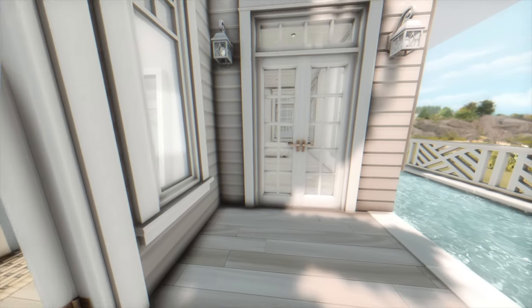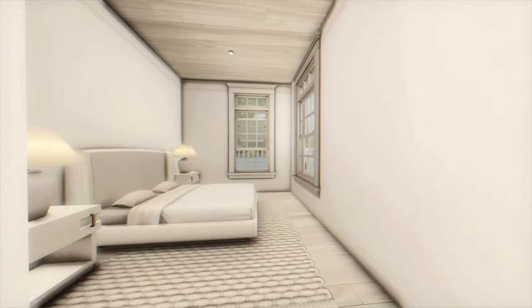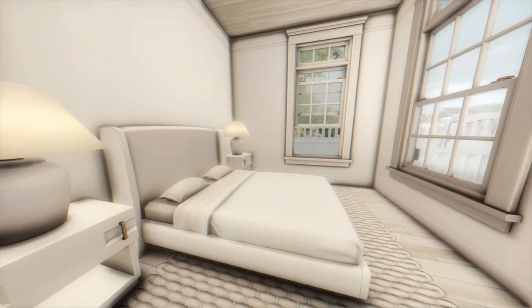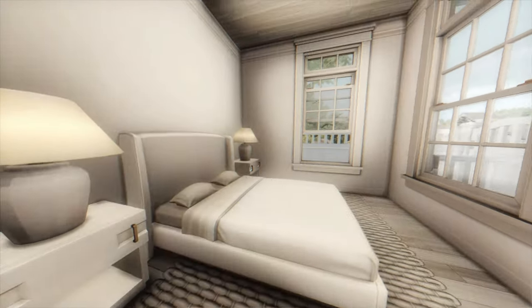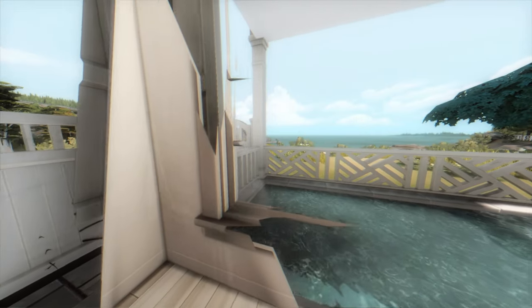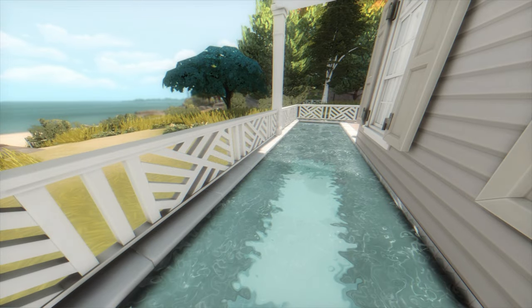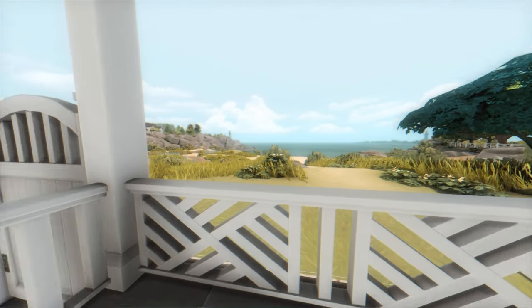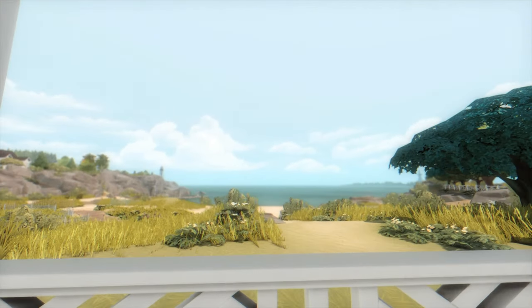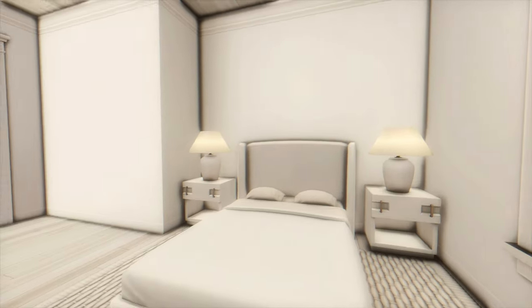And I didn't even see this, but out here, this leads to a bedroom down here in the first floor. I love that. So this bedroom here, this is a very simple bedroom. And from this bedroom, you can look out. And I love where I placed this lot because from the bedroom, you can see the pool, which is nice, but you can also see the beach, and it's a really lovely view as you can see here. So I love that there's this bedroom here on the first floor.